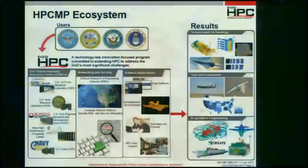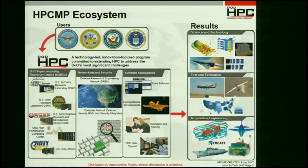Okay, I'm part of the High Performance Computing Modernization Program, which provides a computing ecosystem for this. This consists of sets of high-performance computers, supercomputers. We have roughly 15 large computers at 5 different locations, a total computing capability of about 30 petaflops, which is quite a lot of computing capability. They're linked together with a network, the Defense Engineering Research Network. It's spread around, and it connects about 300 users to the computer systems. And then the third leg of this is software. We provide a lot of different kinds of software for the users, for the S&T and T&E community primarily.